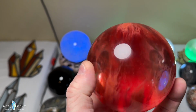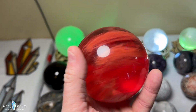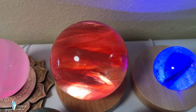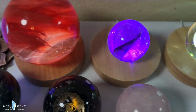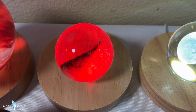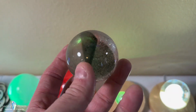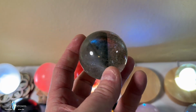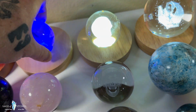As I mentioned, it's smelting glass, but it's a really cool piece and looks absolutely fantastic on one of these white light LEDs. This is a really nice little garden quartz sphere sitting on one of my color changing LEDs. Some beautiful chlorite inclusions in this one, garden quartz.